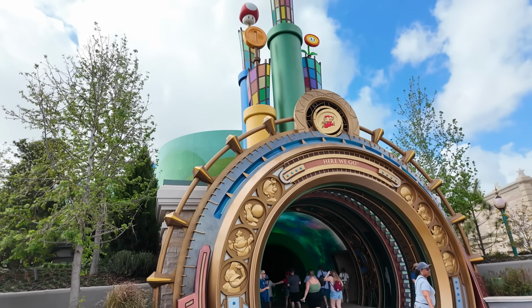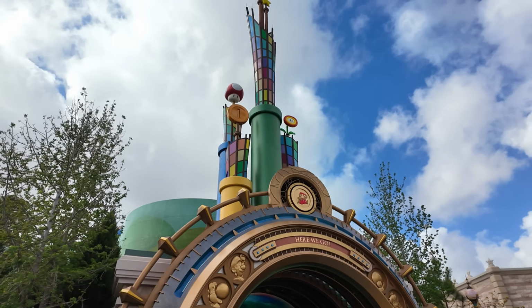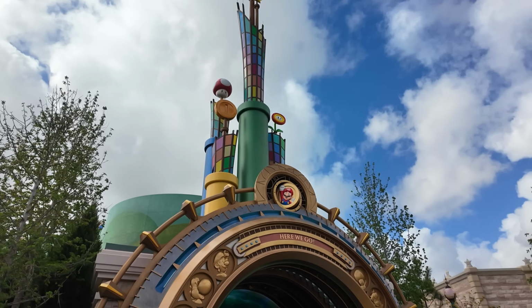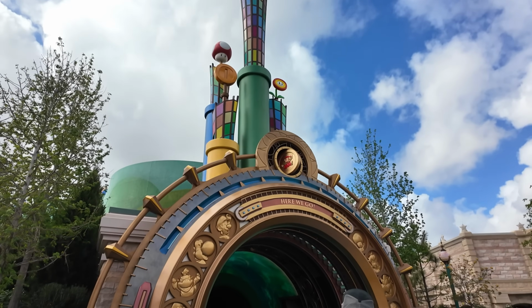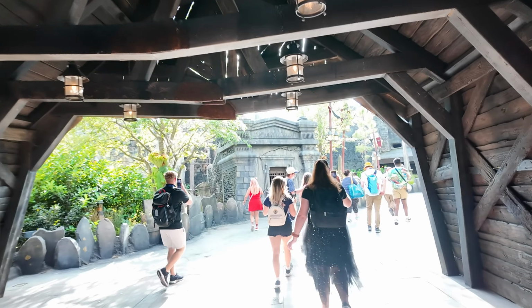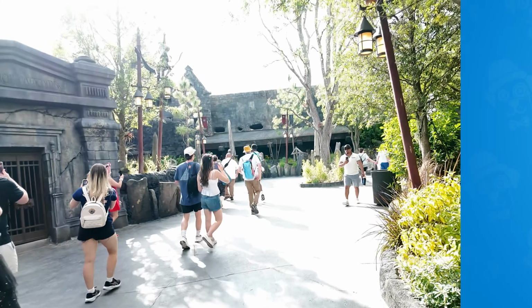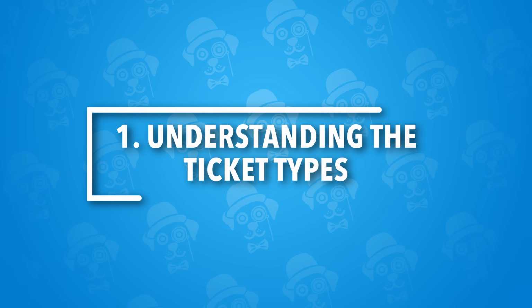And then we're going to jump in and just the basics and some of the first tips and tricks that we could see from being in Epic and how you should tackle this park, as you come up with your own game plan. But let's start with, of course, when it comes to going to Universal Orlando, you can't go into the theme parks without your tickets. So tip and trick number one is going to be understanding the ticket types.